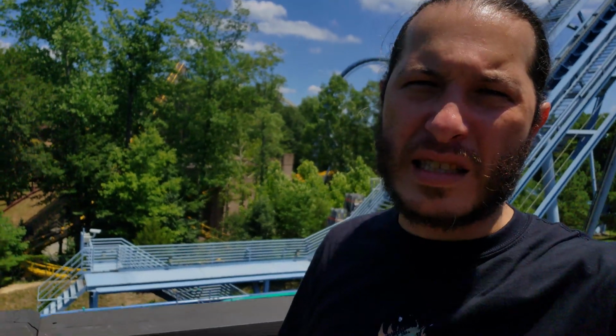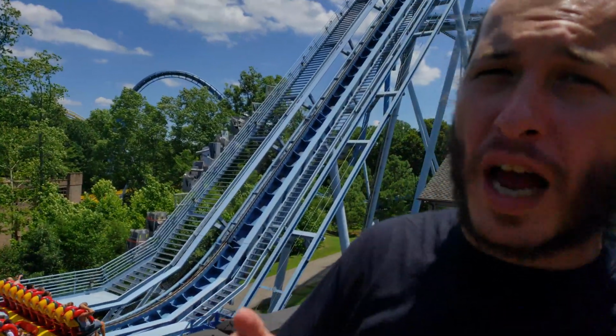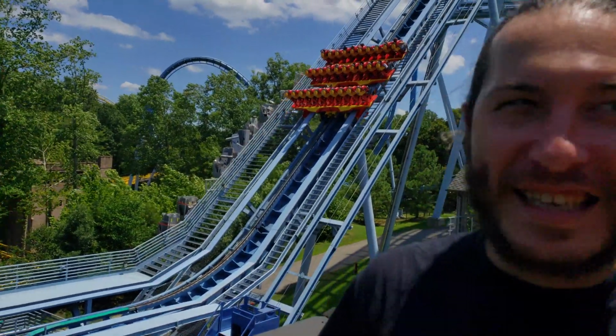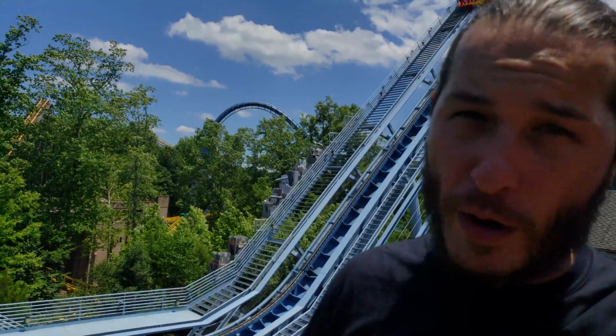All right, that was my first ride on Griffin since 2016. Since then, I've ridden Valraven, and it's nice to get back on this so I can really compare those two, the only two dives that I've ridden so far. This one's better. This one's better, I gotta say. The first drop is better. The second drop after the mid-course is definitely better than Valraven's.